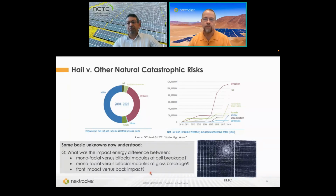You know, what's the impact energy difference between cells breaking in a bifacial module package versus a monofacial, between glass breakage in these two packages, and between front and back impact? Well, it's really thanks to the outstanding work of Sharif and the staff at RETC that we're beginning to understand the answers to these questions through all of the testing that they've done. So, Sharif, do you want to take over?